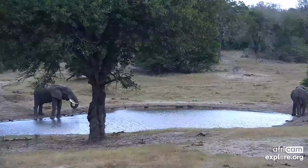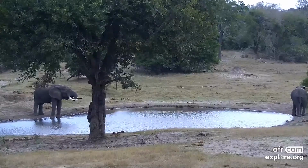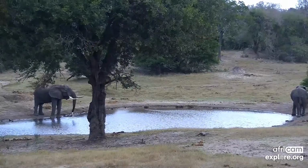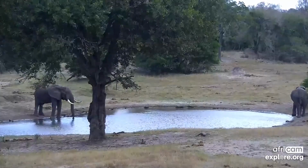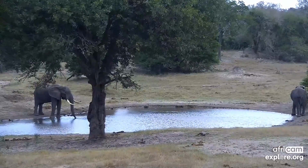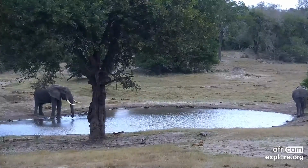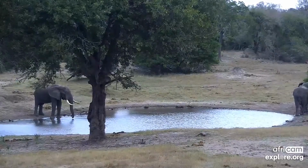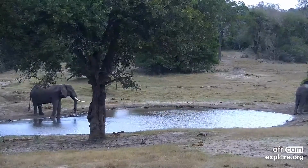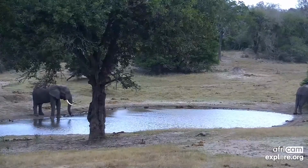Defining a tusker is always a little bit tricky in the first place. For the most part, you'd expect a real tusker to have tusks that reach, I would say, 3 or 4 feet towards the ground. But there are some wonderful tuskers that we get at the waterhole from time to time. Tembe being one of the areas in Africa known for that, so keep your eyes peeled.